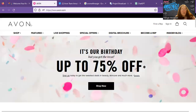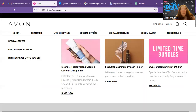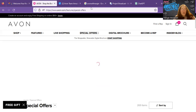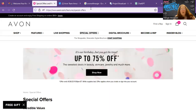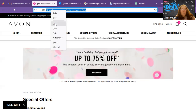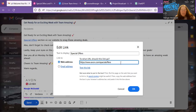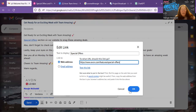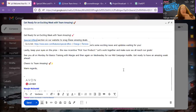And of course, it logged me out, but that's okay. I don't need to log in because I just want it to be a basic one. It does say features. So I would want to go up here above, copy that, right click and copy, go back over to this, and just backspace or highlight it, whichever you want, and then right click and paste.